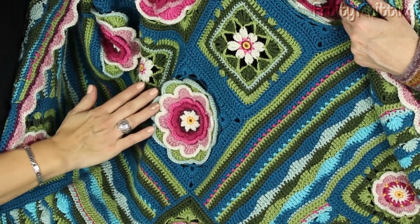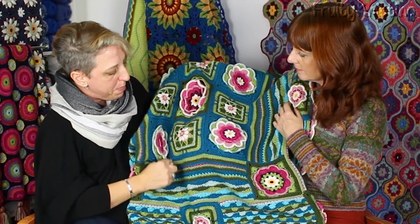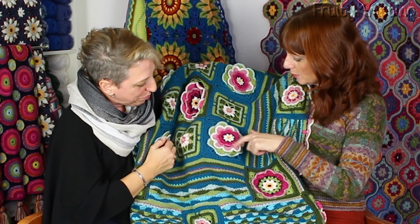So you're only working on these more complicated flowers once you've really got to grips, and by then you've got a template, so this one needs to come out the same size as this one. And is there many more techniques in this?